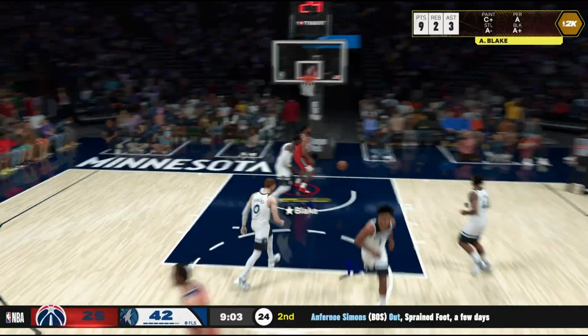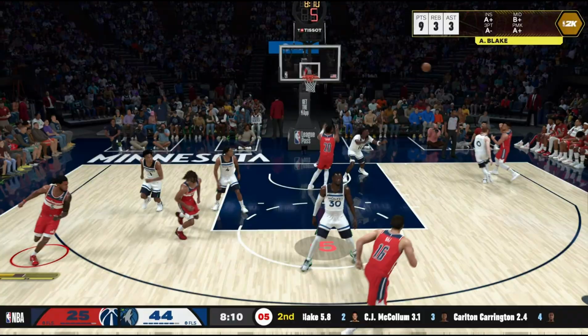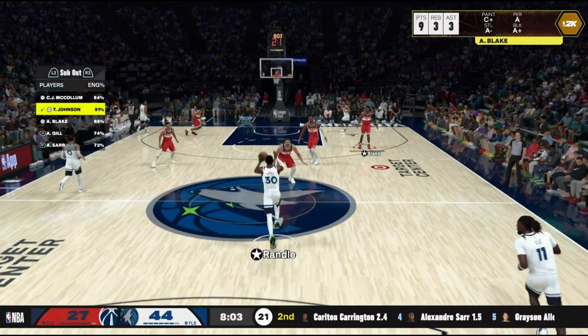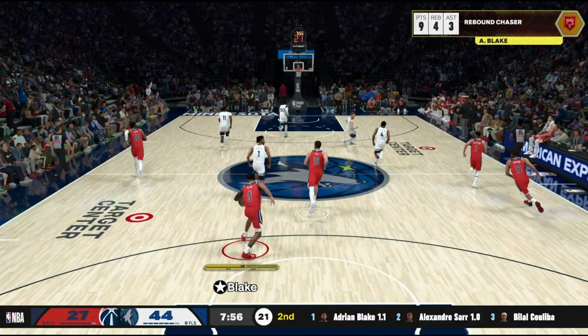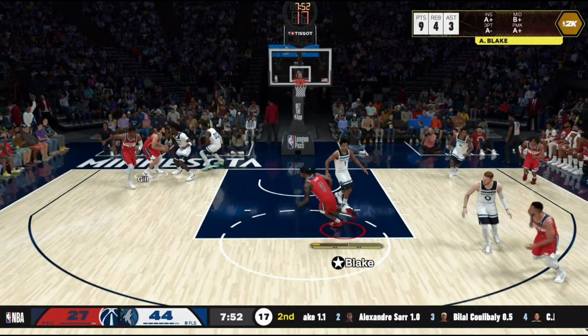And the basket by Blake. It's McCollum on the wing. Defended by DiVincenzo. And the definition of teamwork right there on that alley-oop. And Greg, what about the finish? Bringing it down with some thunder. Yeah. I tell you what, I think the pass was even better. I mean, that was room service delivery at its finest.